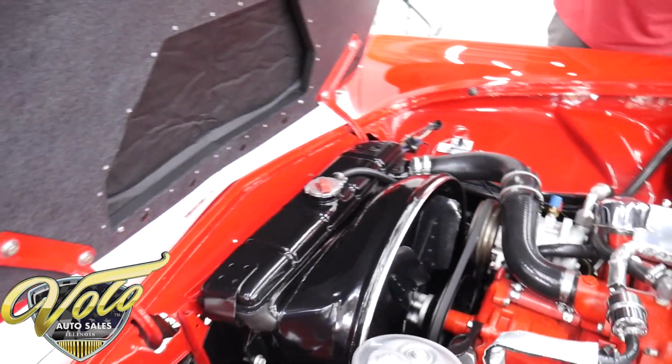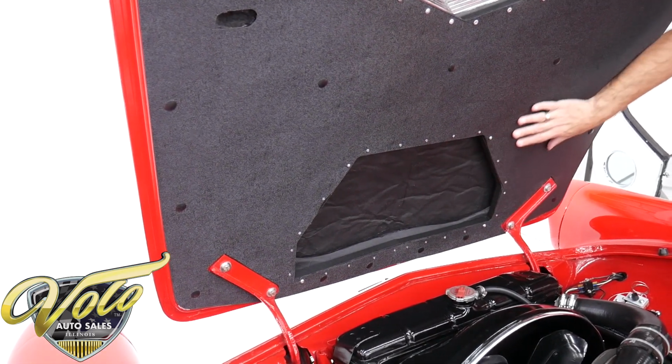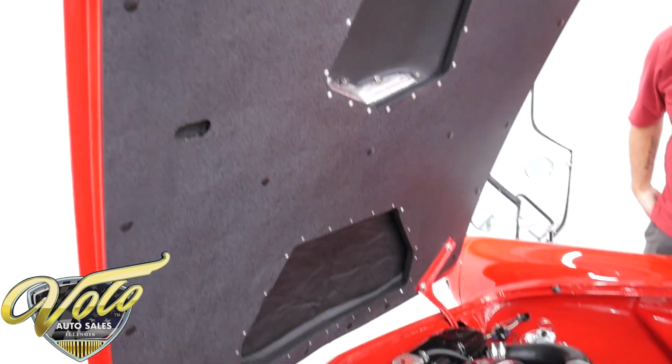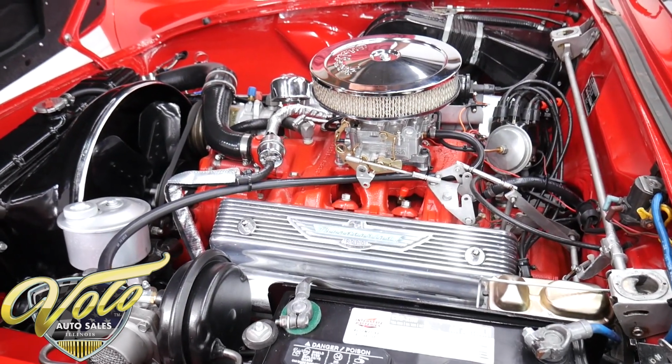And this is something completely custom. They made this to cover the bottom of the hood. Normally it's just metal. So someone took a lot of time to cut this. They did a really nice job, actually. So really, really nice, I'm going to say show quality motor compartment.